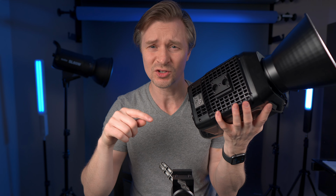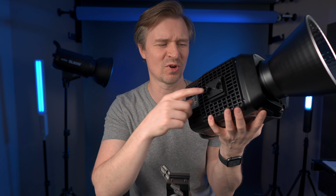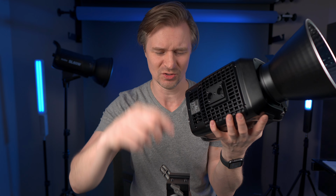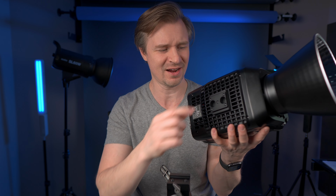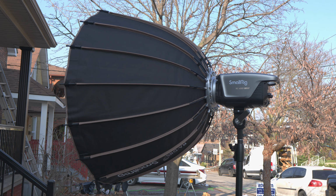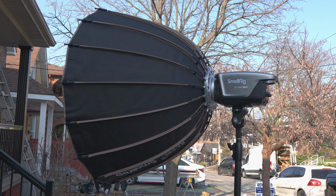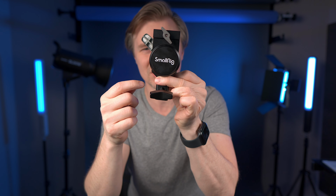And the way it connects to the tripod is it has this heavy-duty metal connector right here, and you just screw it on, kind of like you do with your camera's faceplate on a tripod. You just fasten it right in here, tighten it up, and it's good to go. And that really holds it. Let me show you a picture of the big softbox I had on it outside being held by this thing, no problem whatsoever.